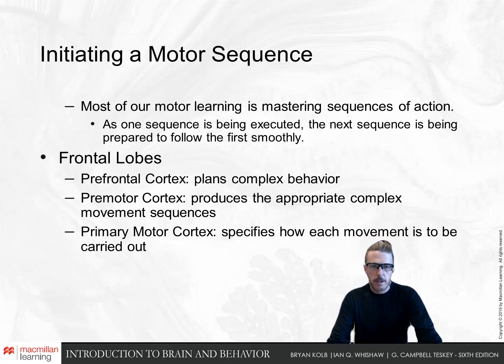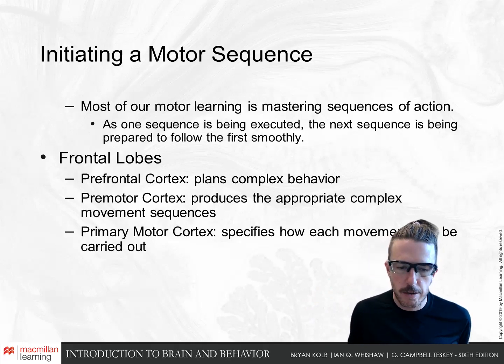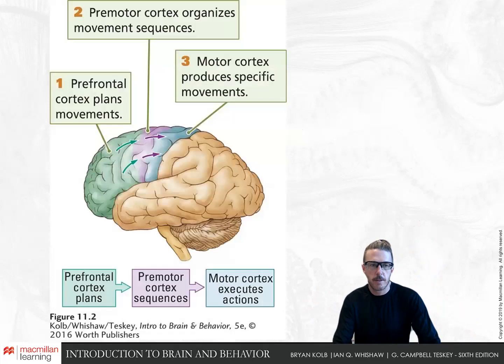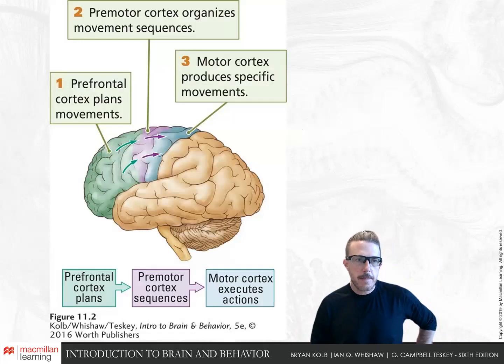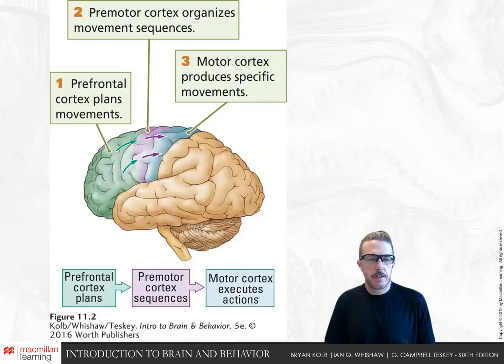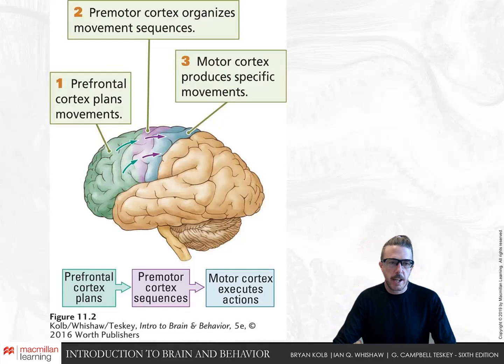So we have the prefrontal cortex involved in planning the behavior at the highest levels, the premotor cortex, which sequences together the specific amount of movements that are going to be needed. And then finally, the primary motor cortex along the way, which specifies how each movement is going to be made, which particular muscles and which groups are going to be needed to produce the sequences and the plan specified by the higher levels. So we see the prefrontal cortex planning movements, the premotor cortex organizing them together into sequences needed to carry out those plans, and then finally the motor cortex executing them with specific actions.